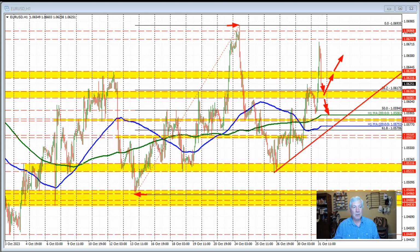So keep all those levels in mind, but keep this 106.10-ish type area as a key barometer on the downside now for intraday. If we go below it, it's more bearish. If we stay above it, I don't think we go up to the highs again, but we might look to break above the 106.39 level.